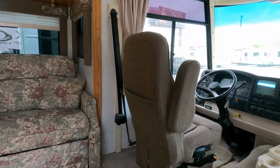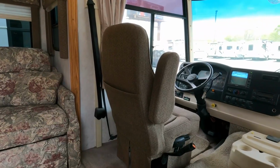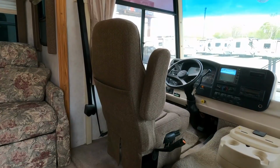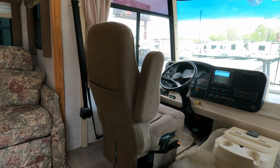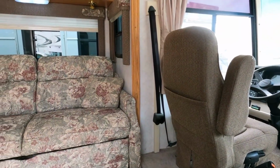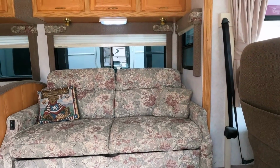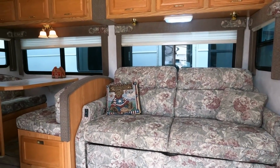Even if this is not what you're looking for or too old for you, it's still cool to me to be in these older RVs and spend some time in them. And of course, I've been in this industry so long. I remember when RVs like this were brand spanking new. I mean, 25 years is a long time to be in this industry, and that's how long I've been in it. So it's really kind of cool to see these things in this nice of condition. It's a treat to me.